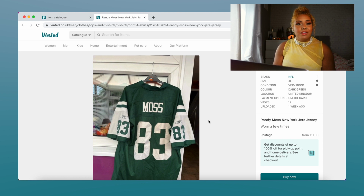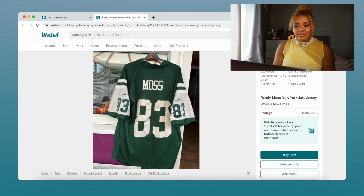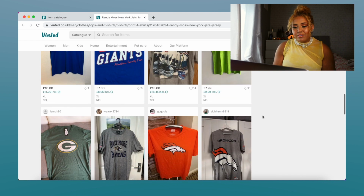A lot of times, if I like a product, I just scroll down and Vinted will recommend similar items to the product that you've looked at. Sometimes when you do this, you can literally find the exact same item that someone else is selling for a cheaper price, in better condition. So always have a little nosy down here at what else Vinted is recommending to you.